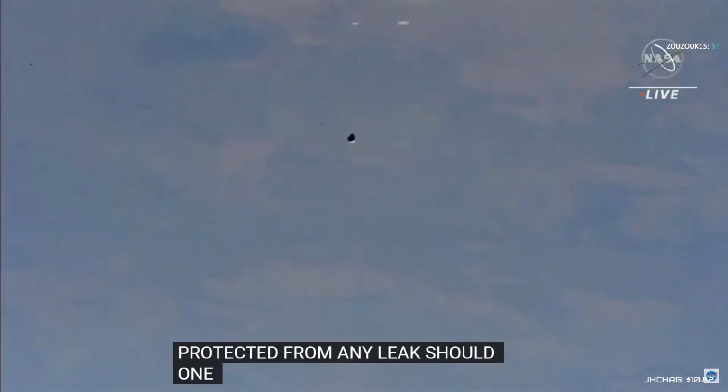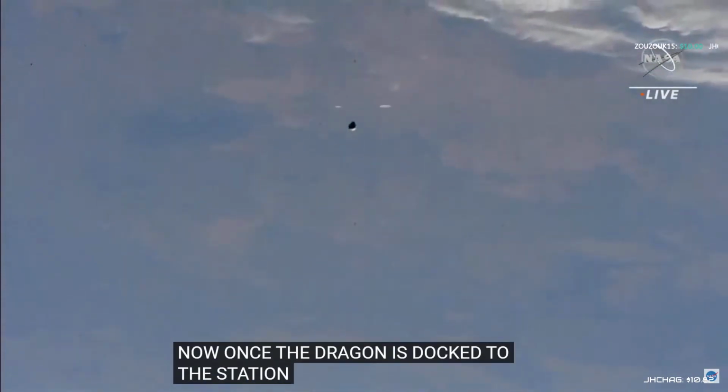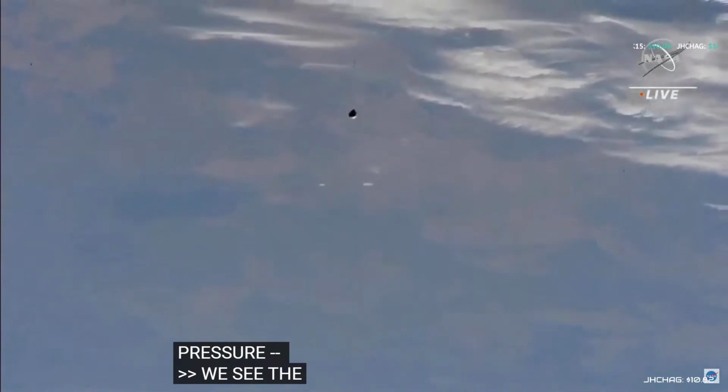Dragon SpaceX, we see the onboard caution for RGPS 3. There's no crew action required at this time. We copy.